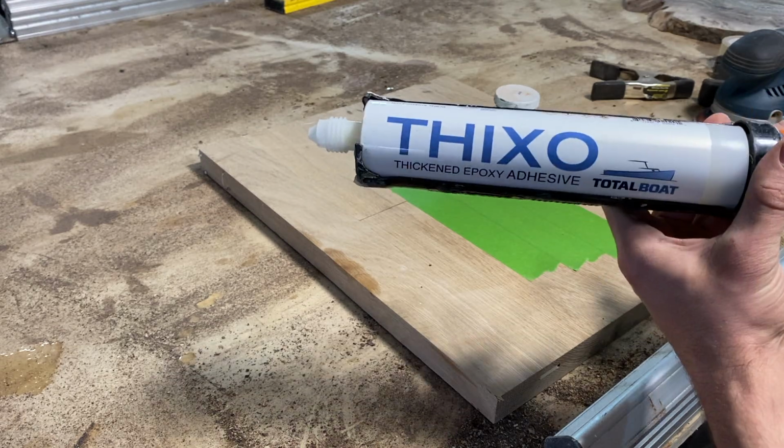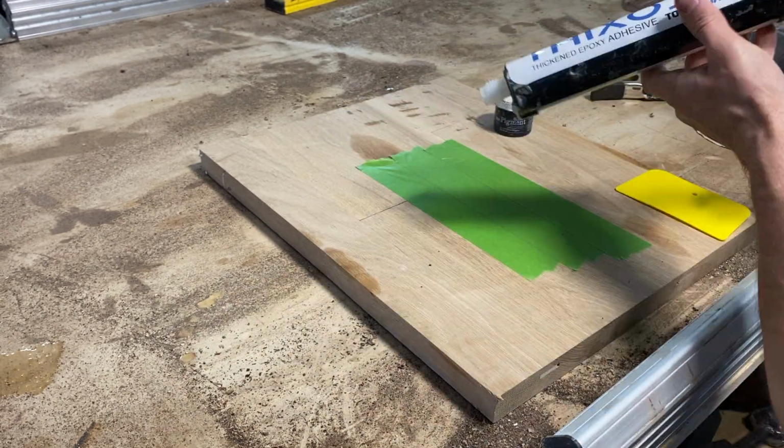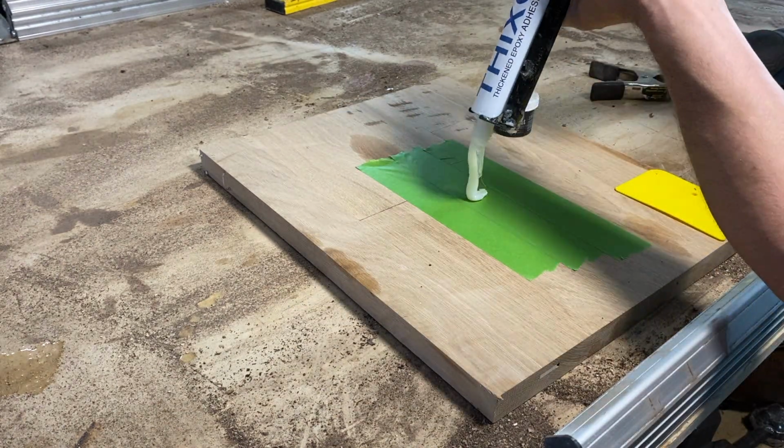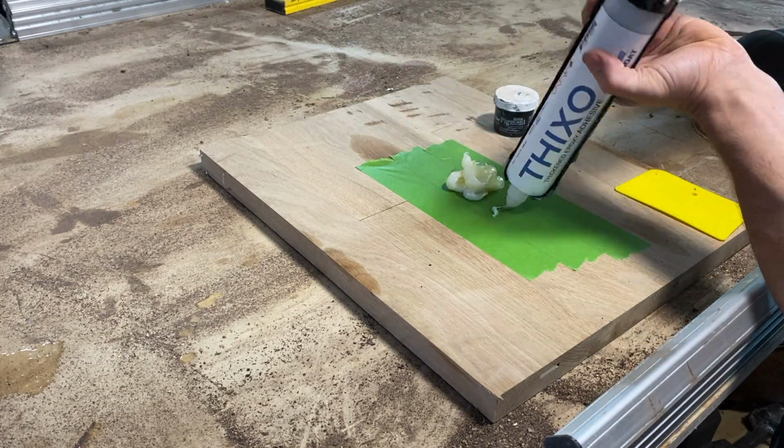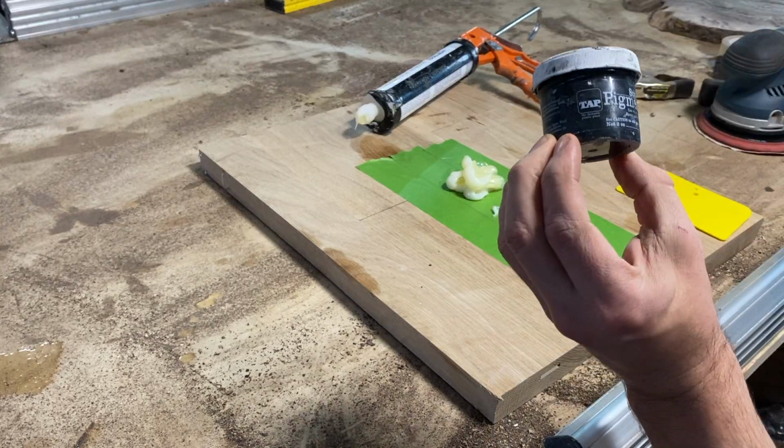For filling these holes, I'm using a thickened epoxy adhesive from BYOT, and I wanted to use this product because it was such a thick product compared to the rest of the products that I have, due to the fact that I'm just trying to fill the top portion of these holes.